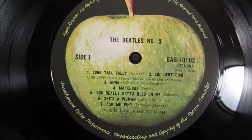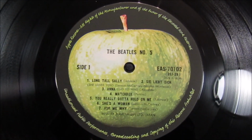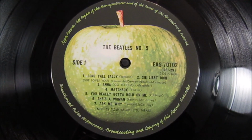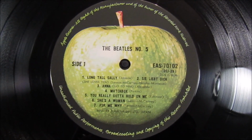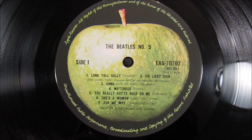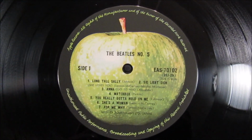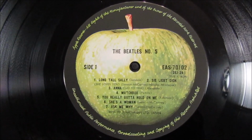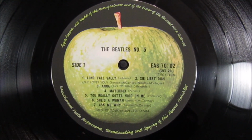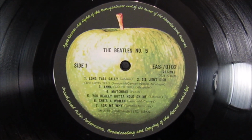So here you go, Pete Terry. Here's the Beatles #5 album. This is from Japan. I do have a few Japanese pressing albums, and this is pretty typical of a Japanese Apple label. Same rim text indicia as on the German, but obviously the formatting is a little bit different. So let's flip it on over.